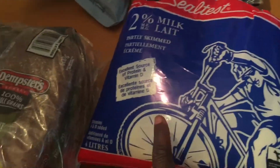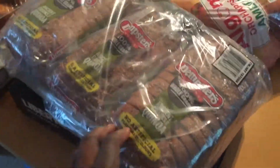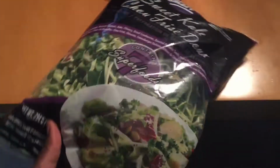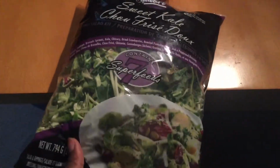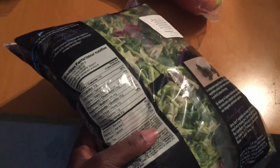Milk. Bread. And we love the trio because we can freeze some and use some. Salad. And this is honestly just for lazy days when I don't feel like making a big salad or anything like that. It's just pre-made. Just gotta watch out for the sodium.